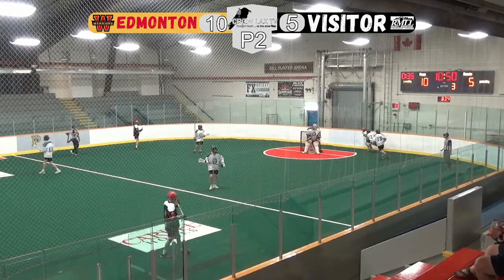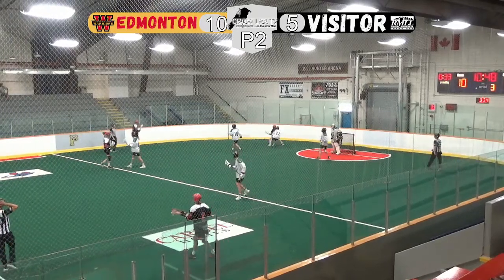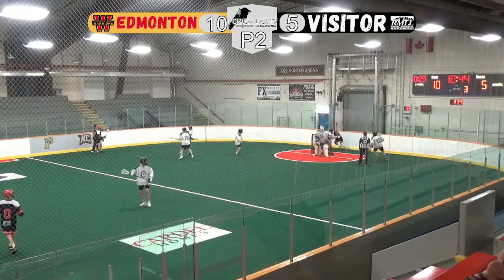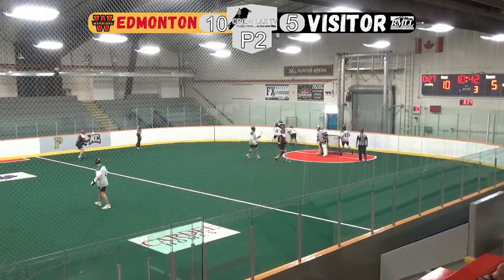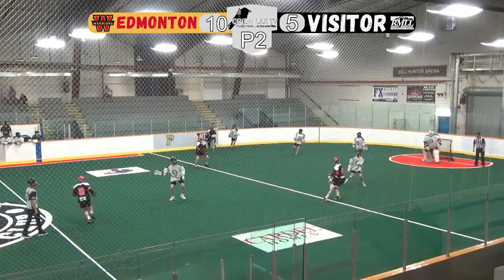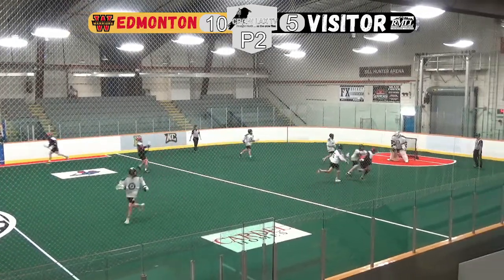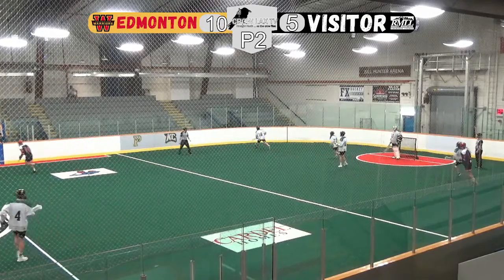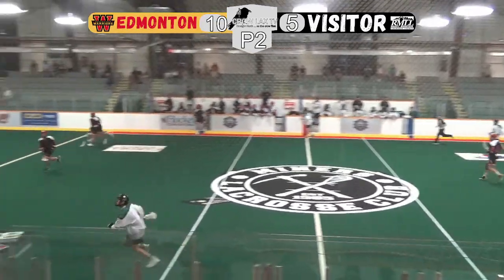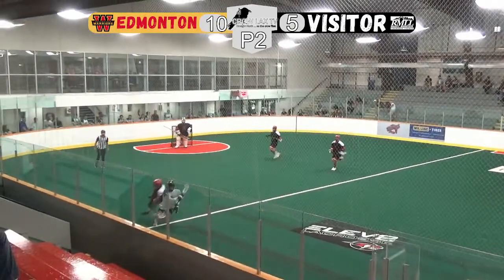In what is a hot, muggy arena here in West Edmonton. Of course, host of the Minto Cup. And I wonder if the Miners are going to invest in some industrial fans or something of that nature for the tournament. As it's not too bad here today, this afternoon, but last night, it was awful.